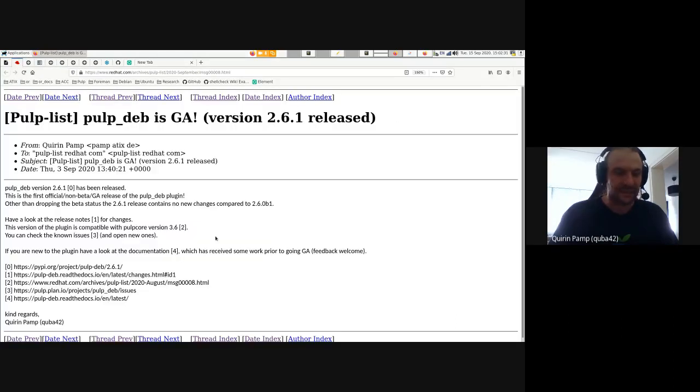So the state of the Debian plugin, and as the timing would have it, and as a matter of providence, the state is that we just recently released version 2.6.1, which was the first GA version we released after some 8 beta releases or something like that. So we're quite pleased. So the current state, very short, is we recently went GA, or general availability, and dropped the beta status. And the big question now is, what exactly does this even entail that I want to talk about?